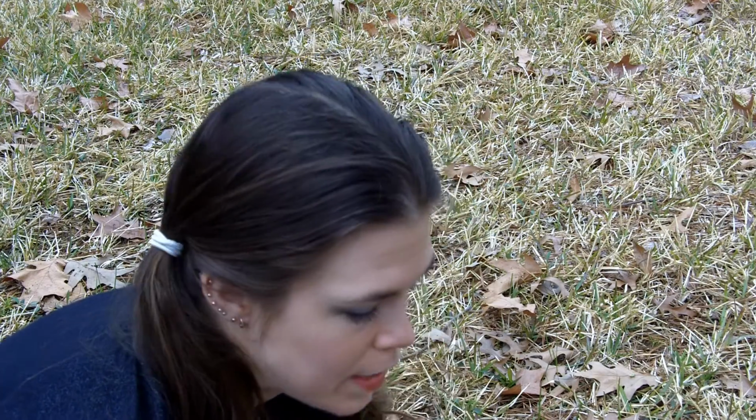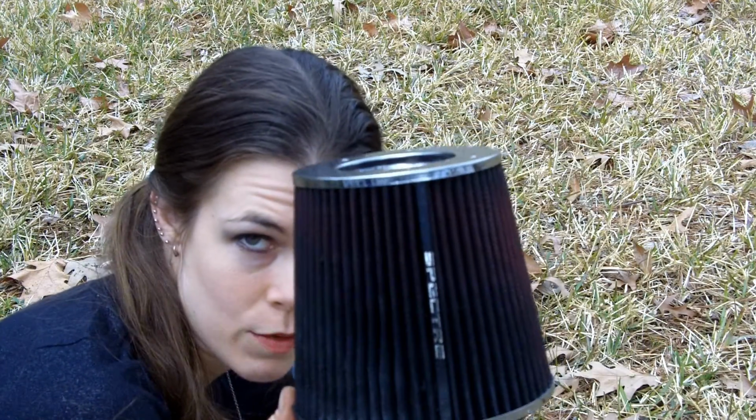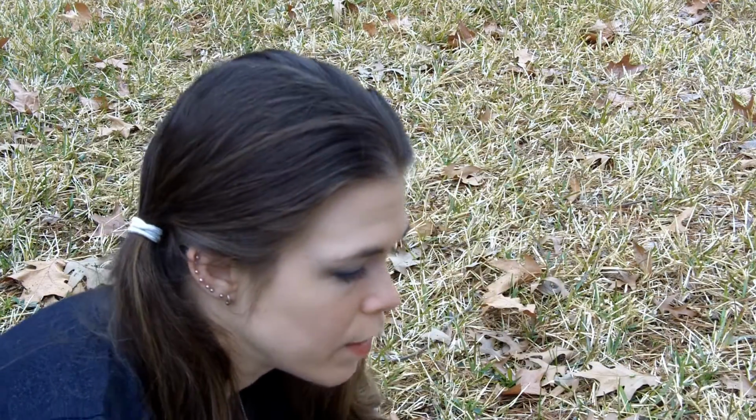I'm not sure if I was very clear earlier about the color that this should be. In a natural state, mine should be red, but it should be fairly bright red. This is the side that was down towards the road, so as you can see, it's pretty black.